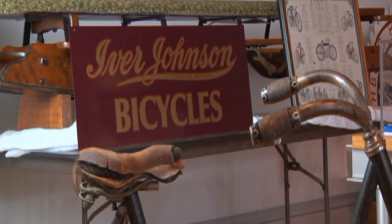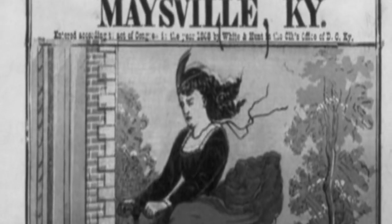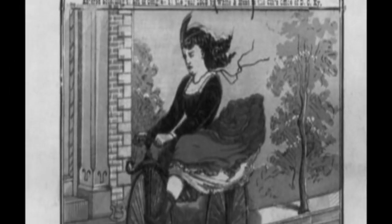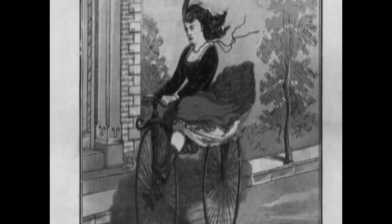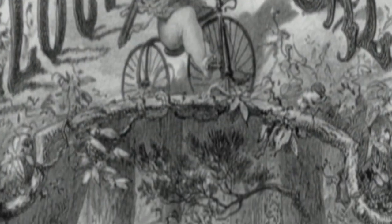During the 19th century, changes in cycling went hand in hand with changes in technology and changes in lifestyle. At the peak of cycling's popularity in America, Iver Johnson moved his arms and cyclery factory to Fitchburg.